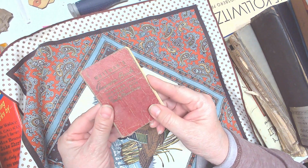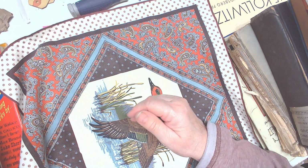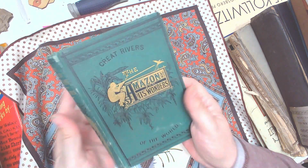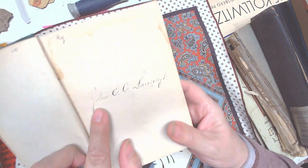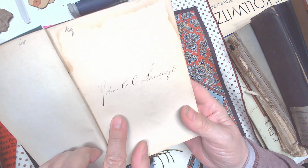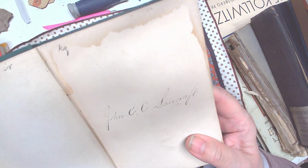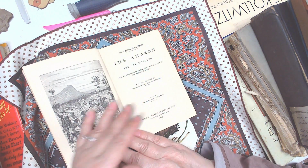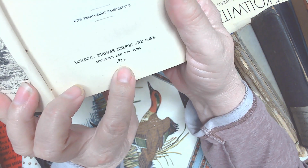And then this is the Amazon and its wonders of the world. Look at this, John C. Sancraft. Look at that handwriting. So this was, let me see, 1879. Look at that. 1879. And it has a lot of goodies in it. A lot of Amazon photos. So like I said, some of these I'll be pricing later on today.